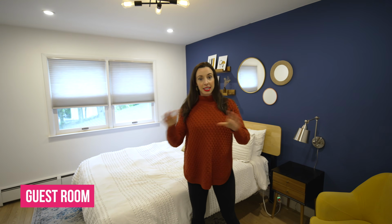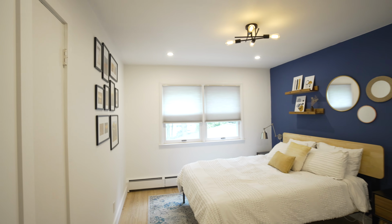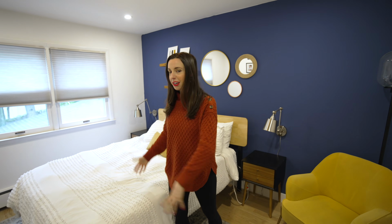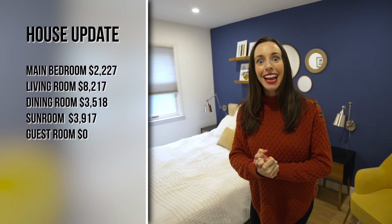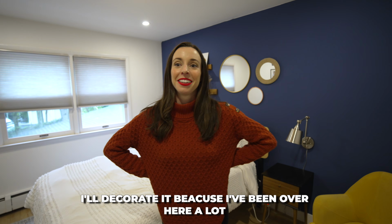Come on. And this is our guest bedroom, and nothing has changed since the first video I posted. This is literally our New York City apartment. Like, we literally took our bedroom from a New York City apartment and put it here. So we've invested nothing into this, which has been amazing.